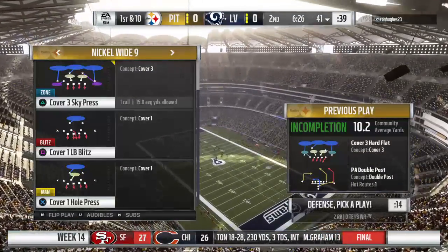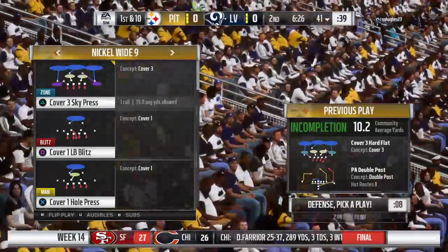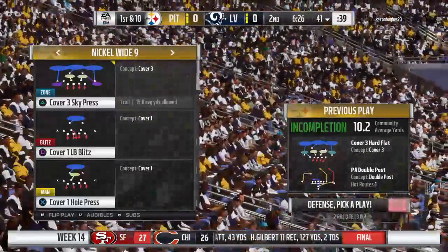So even with the pass interference, it's a completed pass. They'll go ahead and just take the play instead. How about the effort? Making the catch despite the pass interference. Nothing else to be gained on the play. No need to take the penalty. The play stands.